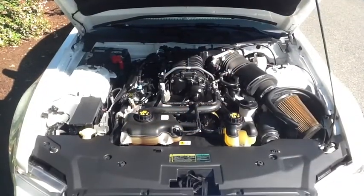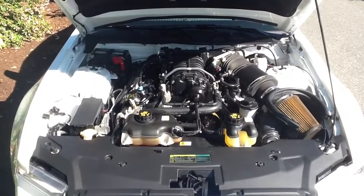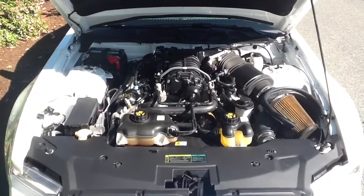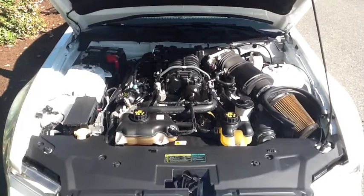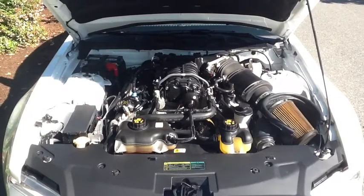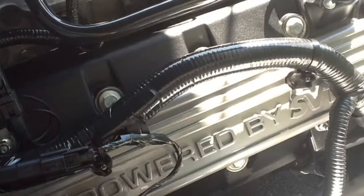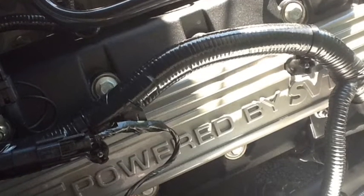It's powered by a supercharged and intercooled 5.4-liter dual overhead cam V8 engine to produce 540 horsepower and 510 foot-pounds of torque, with a red line at 6,250 RPM. The car's aluminum power dome hood not only adds to the Shelby's appearance, it helps cool the engine through a hood extractor. The Shelby's open element air induction system features a conical air filter instead of a flat panel closed system to reduce air restriction.